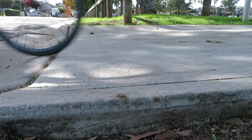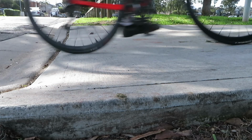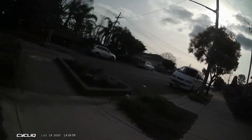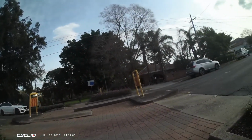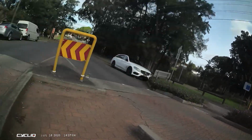Transitioning between road and cycleway should be nearly silent. If the bike makes a noise as it enters or leaves a ramp, the ramp is badly designed and built. Here we have tight chicanes paired with steep ramps and deep dish cutters. Imagine doing that with several kids in tow and cars coming from both directions.